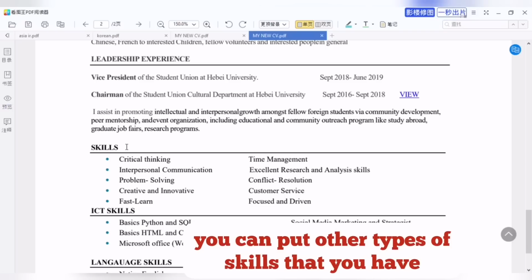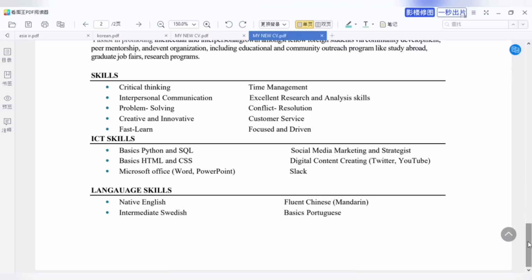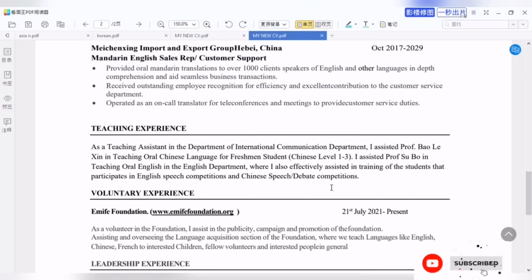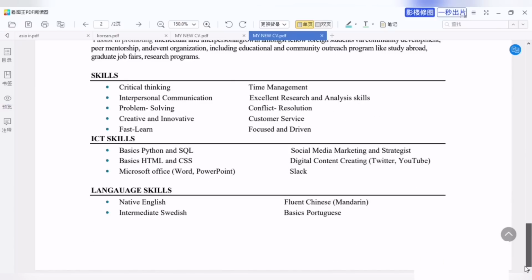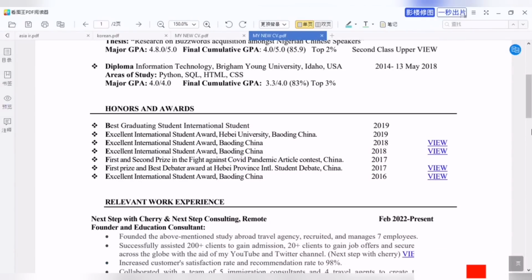And here you will see the skills and the ICT skills. If you want, you can put the ICT skills here, or if you want, you can separate it. I separated mine, and then the skills, and then the ICT skills, and here are the language skills that you need. So you see that I made use of different things. I made use of black dots, blue dots, and different styles. So it depends on what you want.